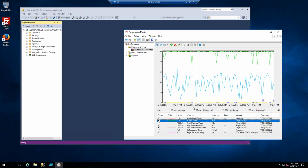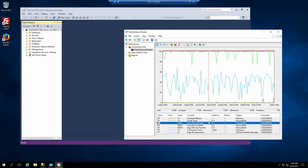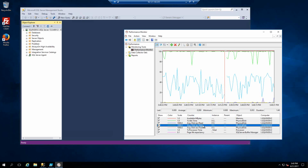On this one, my C drive is averaging 97% idle, almost 100% idle, which is great. The closer that number got to 0, the busier my disk would be. Reads are not taking long at all. Matter of fact, I've got super good performance out of my disk. Remember, I want my disk to respond in less than 20 milliseconds. That would be 0.020 here. Writes, the same thing. So I've got pretty good disk performance.